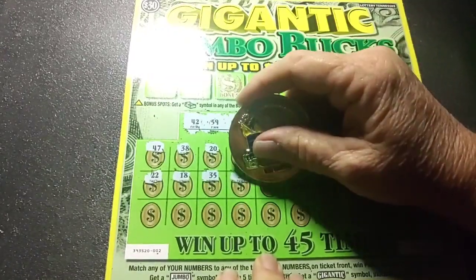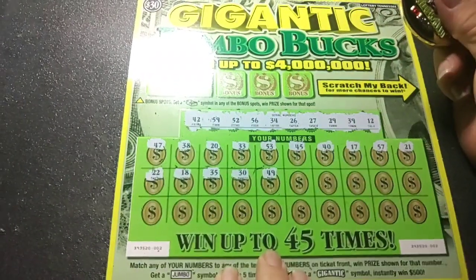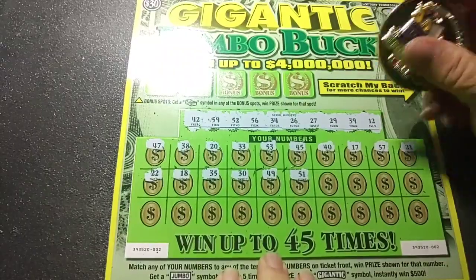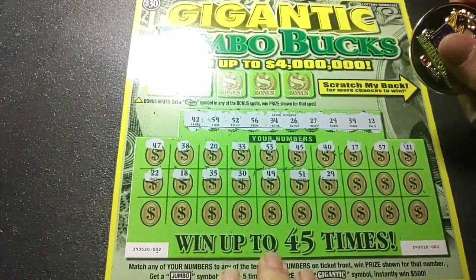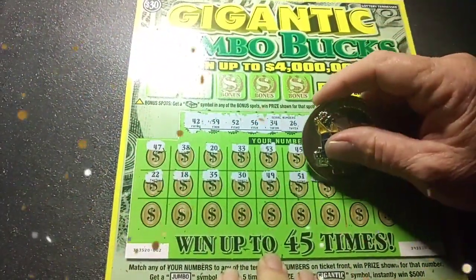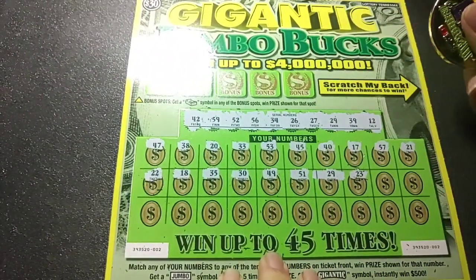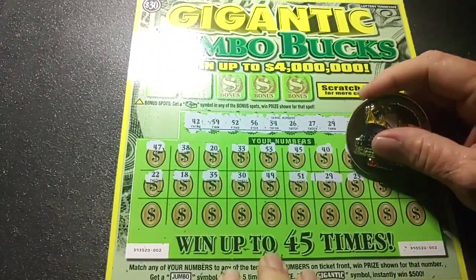30. 49, we got 42. No 49er. 51, we got 52. Come on, ticket. We gotta get a winner, please. 29, match, we got a matchy, matchy, guys. It's gonna be good. Not gonna be a bust. That's a good thing. 29, matchy matchy. 23, nope.